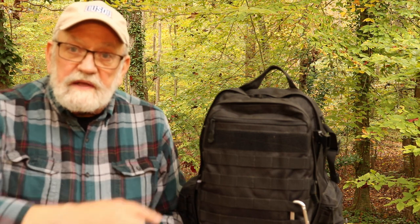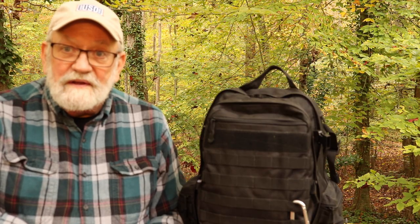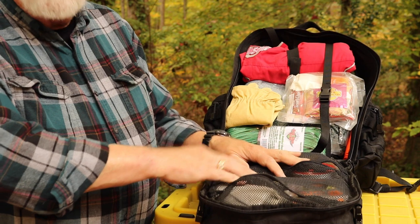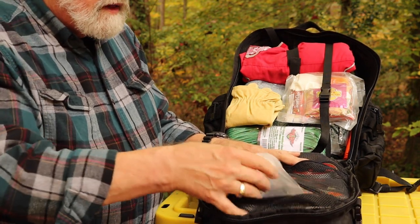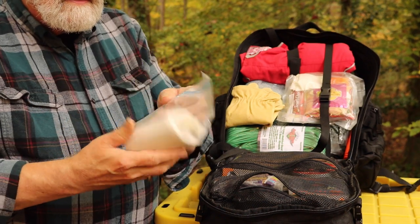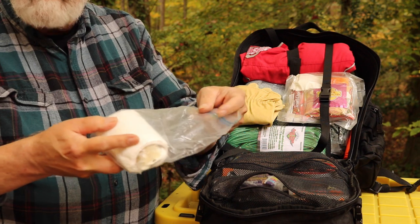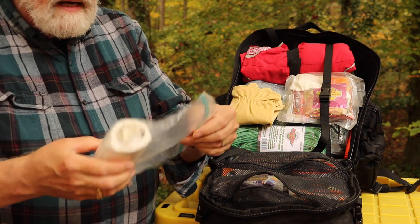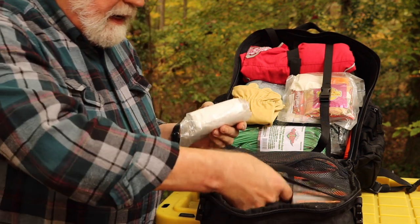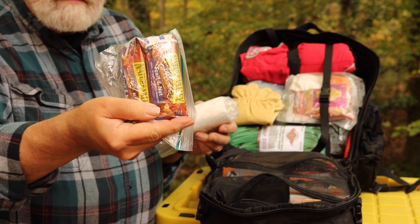So let me get into the interior of this. Hold on just a sec, I gotta set up cameras. Well, I've opened it up so that hopefully you can see most of the stuff that's in there. Got a little personal hygiene bag in here. Inside the roll of TP are some first aid band-aids, some Betadine, and some toothpaste in there. I got some snacks in there, these little Nature Valley treat bars.